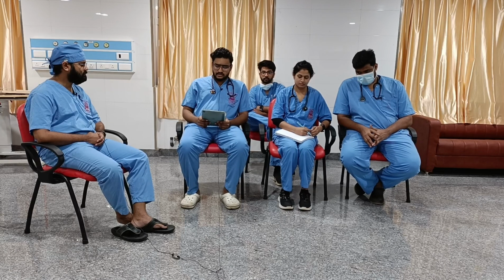Coming to the history proper, the 64-year-old male presented to the ER with fever with associated chills and rigors. He also had cough with white scanty sputum and breathlessness on exertion, mMRC grade 2, with no associated orthopnea or PND. He had gone to an outside hospital for the same and tested positive for dengue NS1. There he had thrombocytopenia, and they transfused around 5 pints of platelets, RDP, outside.